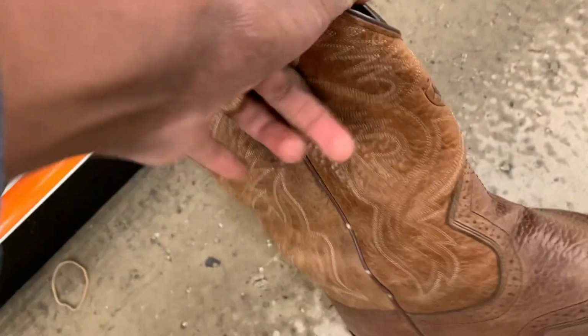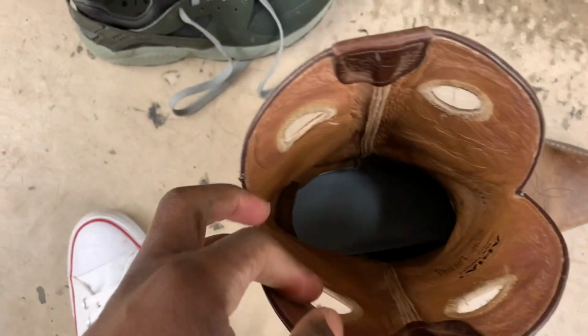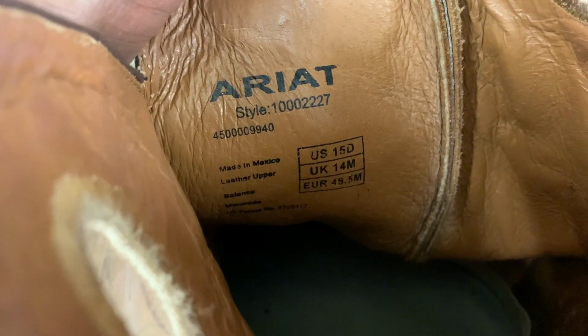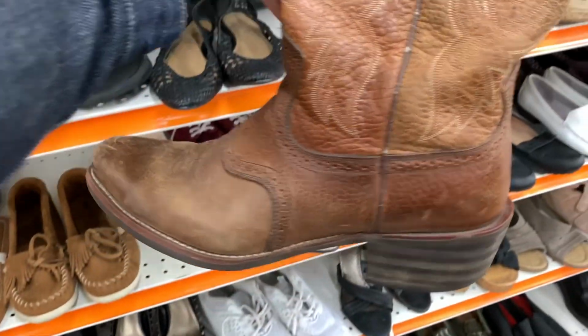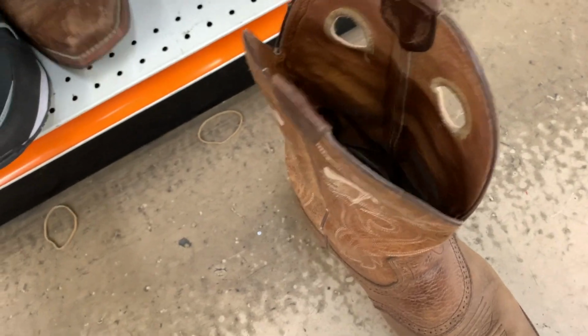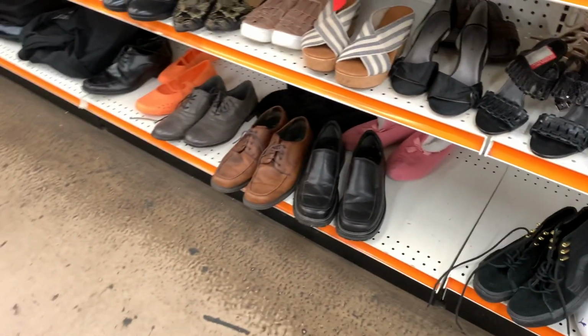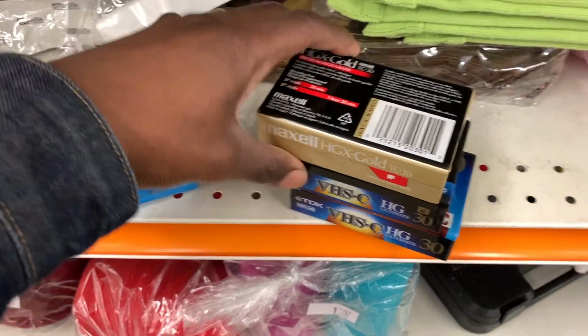Next up, came across a pair of these Ariat cowboy boots. And Ariat is a really good brand to be on the lookout for. They sell some clothing and boots as well. I sell way more Ariat boots than I actually do clothing, but this pair of boots was selling for right around 80 bucks plus shipping. This size 15 were a little too big to fit in the suitcase. They're only asking $5 for those, so I probably would have grabbed these up if I was in Arizona, but it is what it is. I'm gonna just pass on those, but figured I might as well share that brand with you guys in case you weren't familiar with that one.